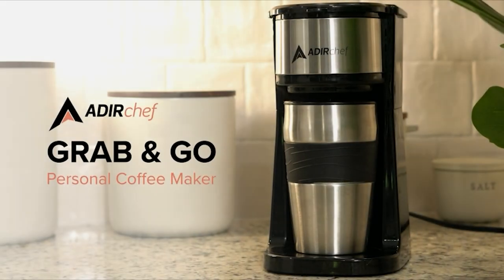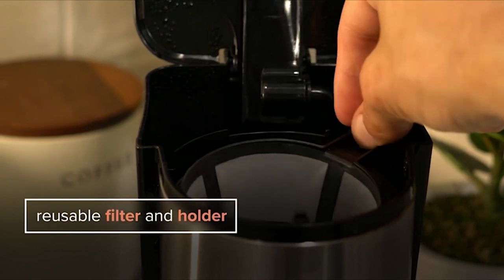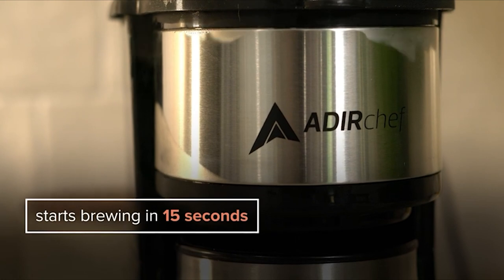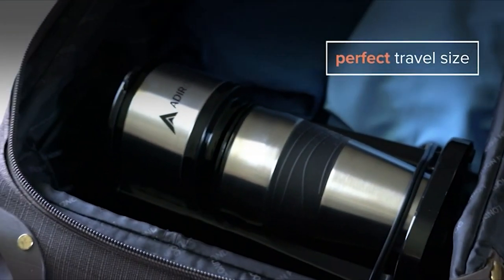Are you in a hurry to get to your destination? Don't wait forever on a cup of coffee from your old coffee maker. Get our AdirChef mini single-serve coffee maker in 15-ounce insulated tumbler. Our coffee maker is portable, small, and compact, making it perfect for traveling wherever you go.